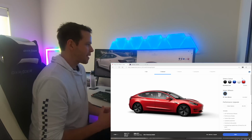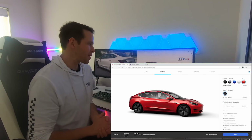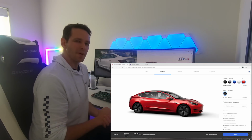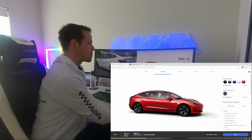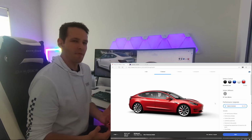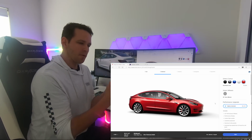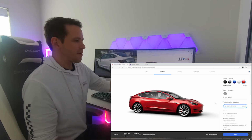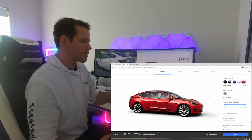So the next step is wheels. And in Australia, we only really get one option by default, unless you tick the next box, which costs you some money. So with the performance model selected, you get to select the performance upgrade. So it's the Model 3 performance with a performance upgrade, then you get the special wheels. This option costs you $6,200 in Australia.